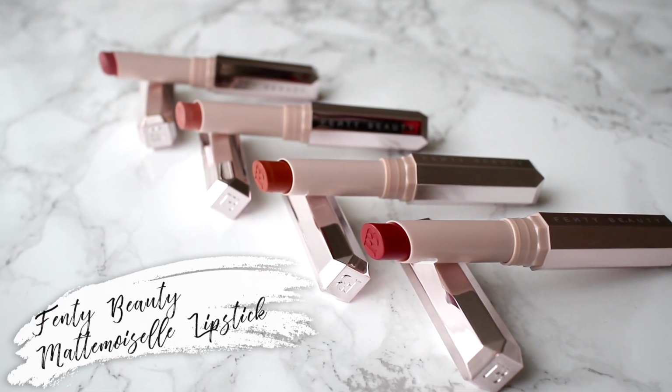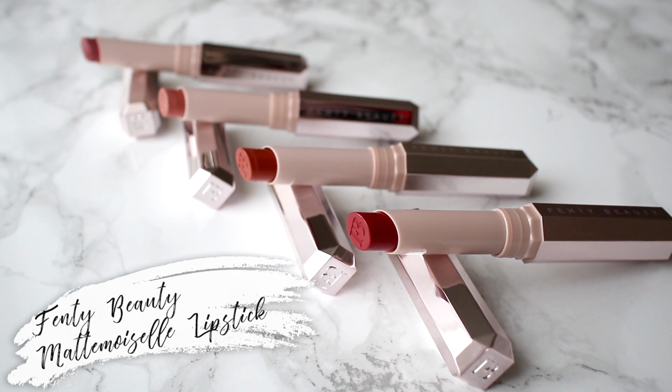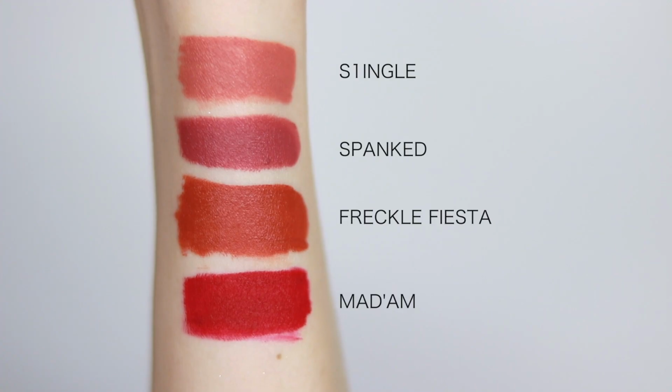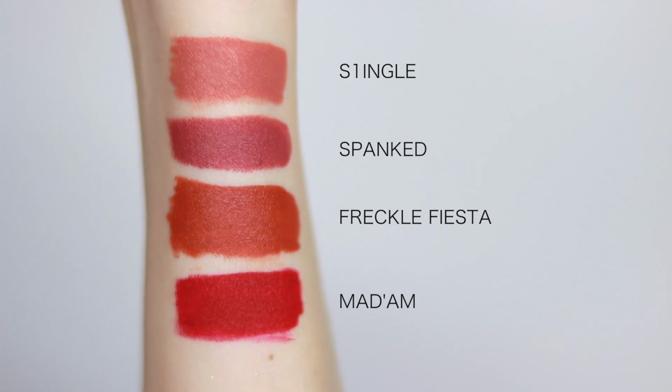And of course, being in Sephora, I had to pick up some Fenty Beauty lipsticks. To be honest, I was going to skip on these because I seriously am not impressed with the packaging. They feel very light and flimsy and very plasticky, but as soon as I swatched one of these, I was hooked. These are by far one of the most pigmented matte lipsticks I own, if not the most. The shades I have here are Single, which is a beautiful warm nude, Spanked, and Classic Dusty Mauve.